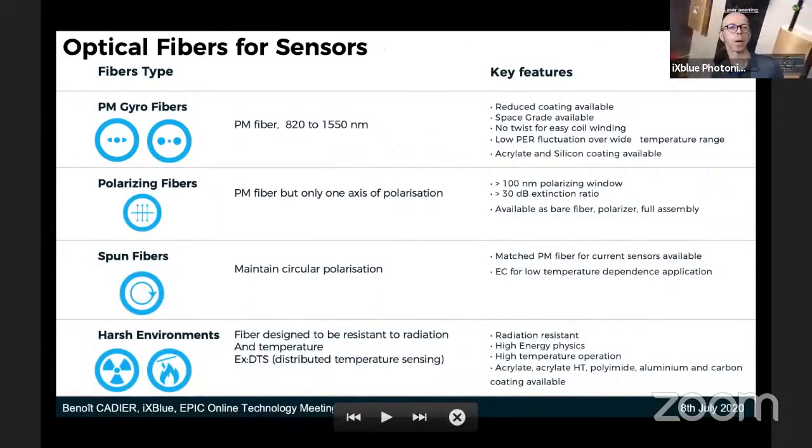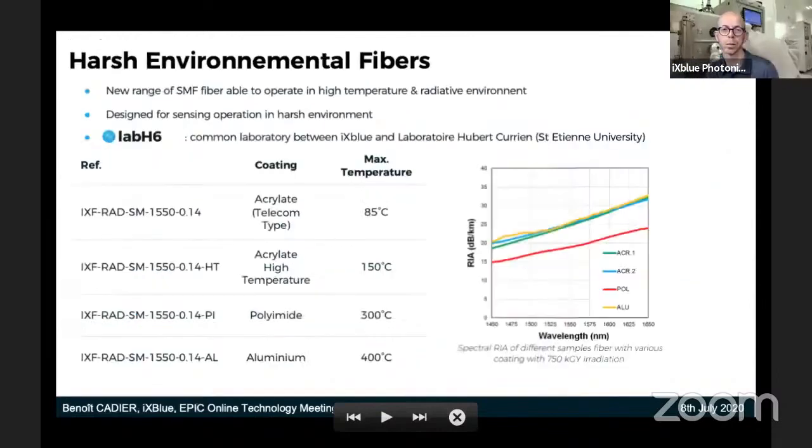And in terms of passive fiber, we have now a long list of different products: PM, PZ fiber, polarizing spun fibers, and one family which is really growing is fiber for harsh environment. So especially for radiation, where we have identified a lot of need now and for the future. The PM fibers are mainly used for fiber gyro, but the PZ and the spun fibers are now mainly used for fiber optic current sensor applications, for example.